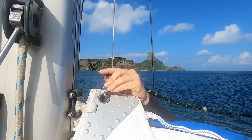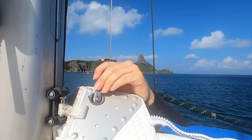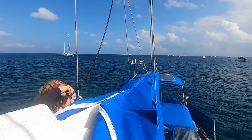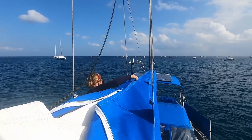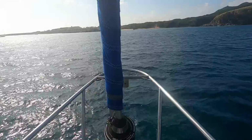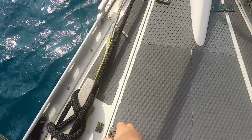I don't think we're going to have the nice settled conditions on the passage that we had coming here. I think this is going to be much more squally, and we're going to struggle to get enough sleep between the two of us. So although I'm kind of ready to move on and looking forward to going sailing again, I'm also kind of looking forward to arriving in French Guiana, having this passage behind us.